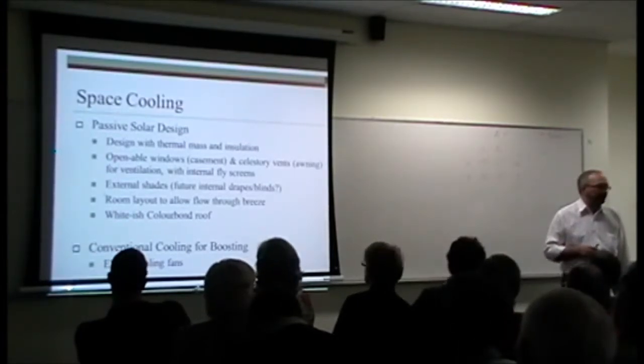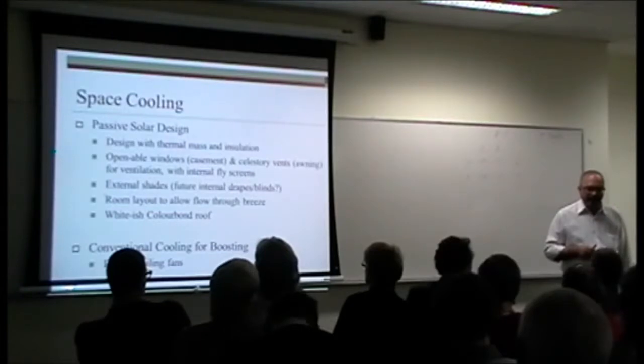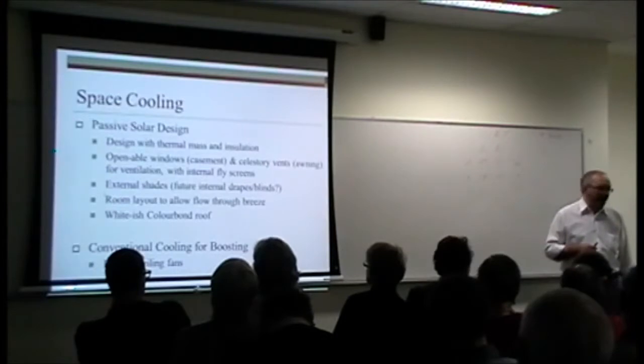Did you consider a reflective paint? Sort of. We were aware of some coatings and so on. We'd actually tried some in suburbia, and it didn't seem to make a whole lot of difference, to be honest. So we just stuck with a whitish roof. It seems to work very well.